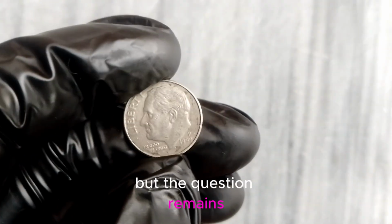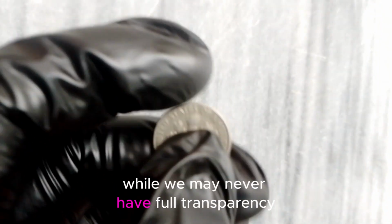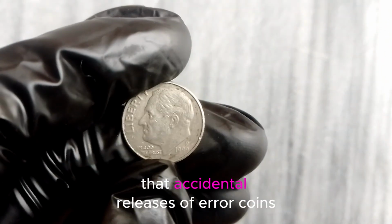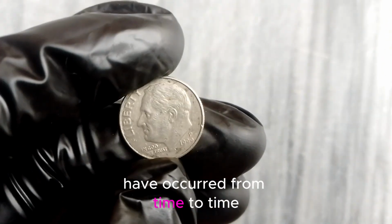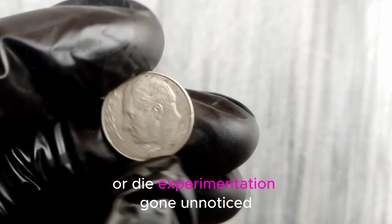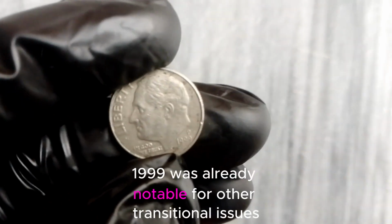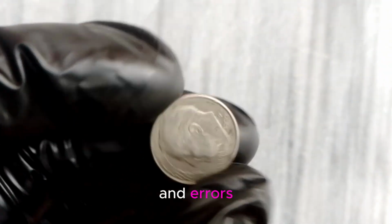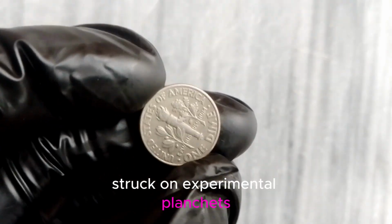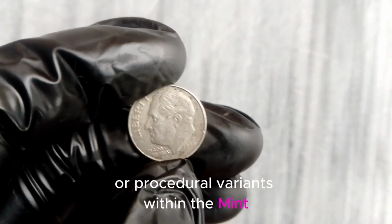But the question remains, how could such an anomaly reach circulation? While we may never have full transparency on internal mint processes from that year, history has shown that accidental releases of error coins have occurred from time to time due to overlooked quality checks, employee oversight, or die experimentation gone unnoticed. And the year 1999 was already notable for other transitional issues and errors, such as the famous 1999 Georgia State quarter struck on experimental planchets, hinting at a broader period of experimentation or procedural variance within the mint.